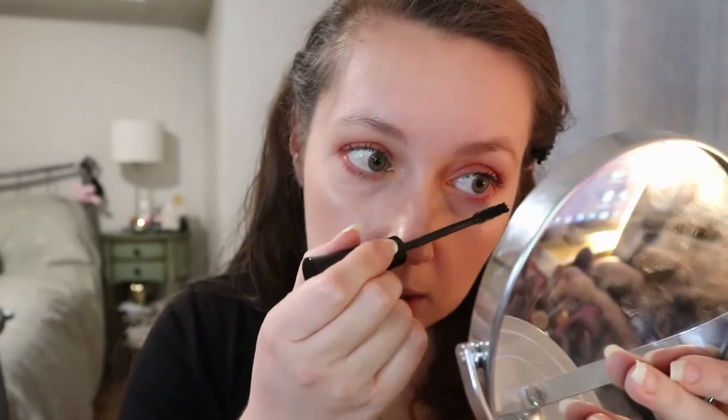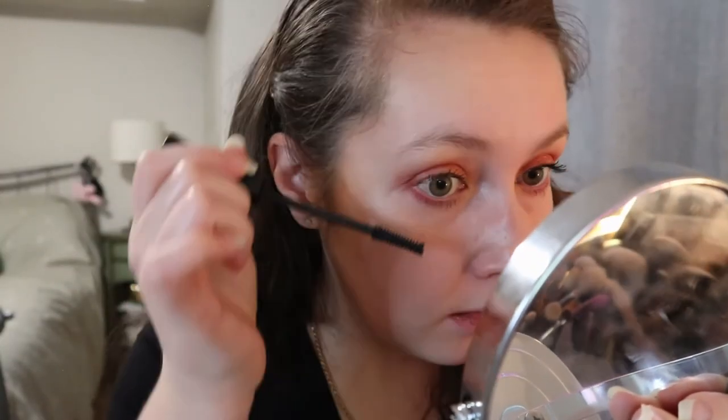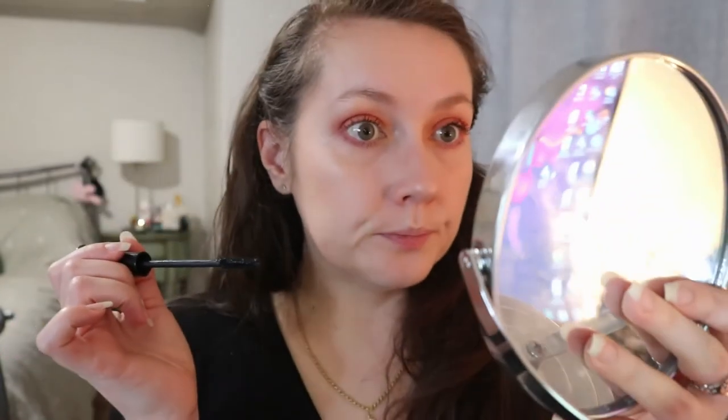So that tells me this one stood out the most. I really like the shape of this brush too. It's not too small, but it's just the perfect size to not get it all over your eyelids and bottom lash, you know?